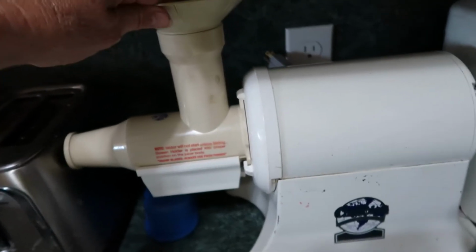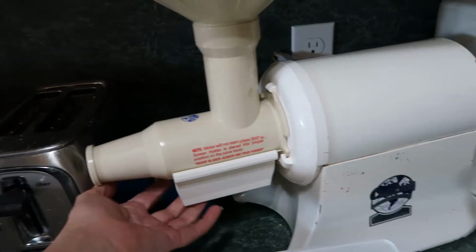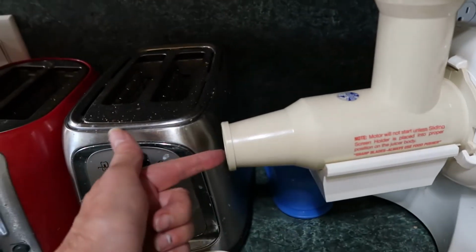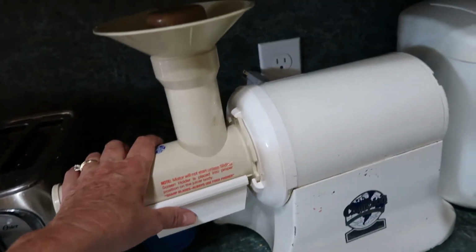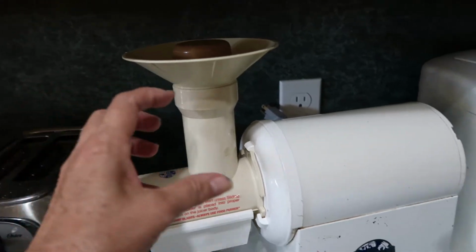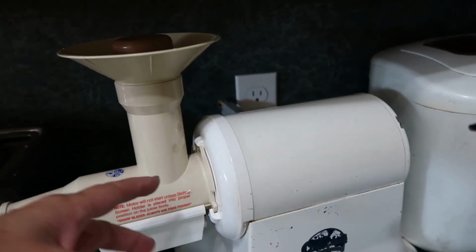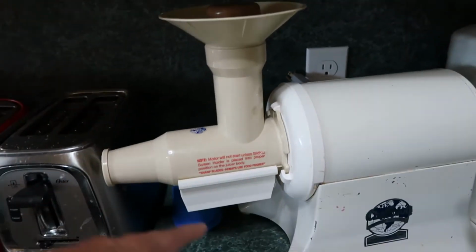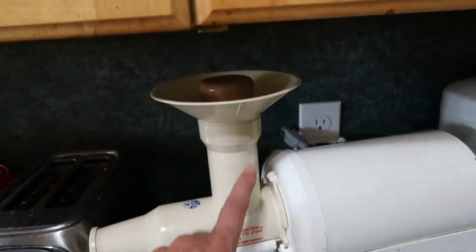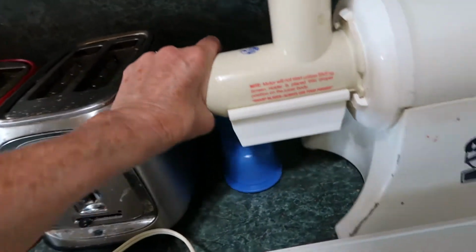I use this a ton. You can put stuff through here and the juice comes out down here, and the part you don't want comes out here. And I can make breadcrumbs, slushy ice, like you can put ice through there and make it for snow cones, and breadcrumbs, and the juice or banana smoothies. You put frozen bananas in there and it comes out just smooth ice cream.